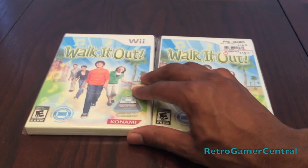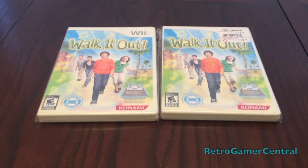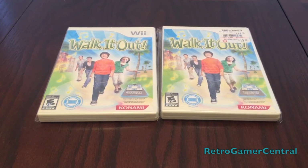Okay. Moving on to some shovelware that was valuable at one time. That's Walk It Out. Yeah, this game was pretty expensive at one time. Don't know too much about it. You can use the Dance Dance Revolution board to walk, and it kind of has music going to it and stuff like that. I don't know.